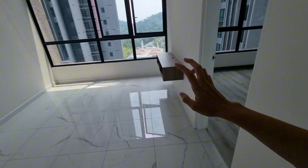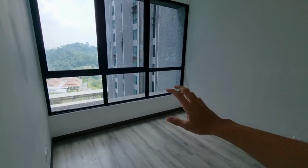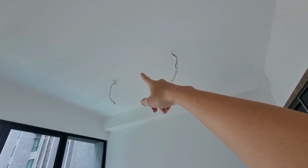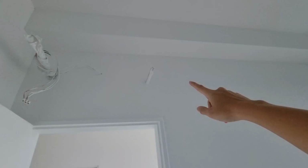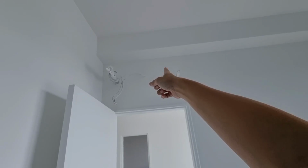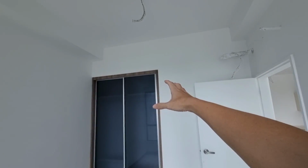And then we go to a mini TV cabinet over here. This is considered the bedroom 2 or the master room, depending on how you want to use. So one light point, one fan point with a hook, and then here water outlet, the PVC, the copper piping, power supply. Then they give you a built-in wardrobe, ngam fit into this area lah.